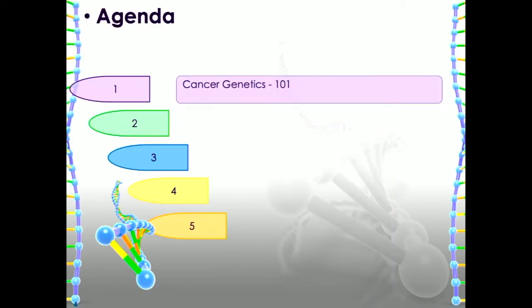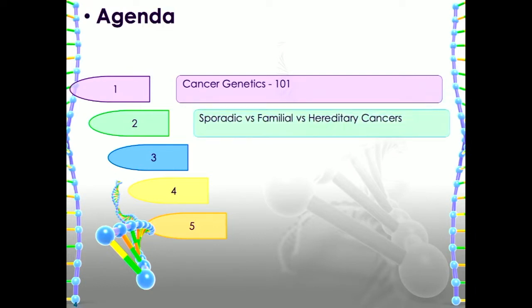So what we'll talk about this morning is just genetics 101, really basic. I don't want to bore you. Sporadic versus family versus hereditary. What does that mean? Everybody thinks that, oh yeah, my mom had breast cancer, so I'm going to get it, or it's genetic. But I'll explain a little bit about what the differences are.